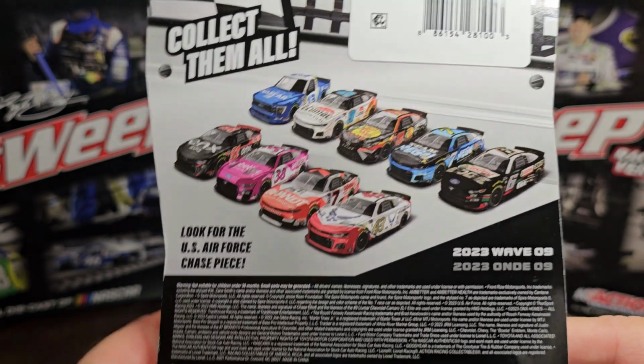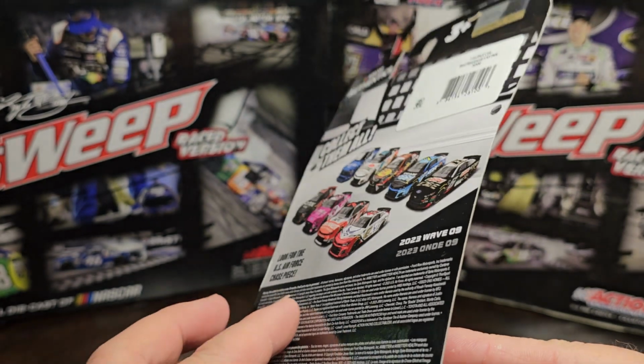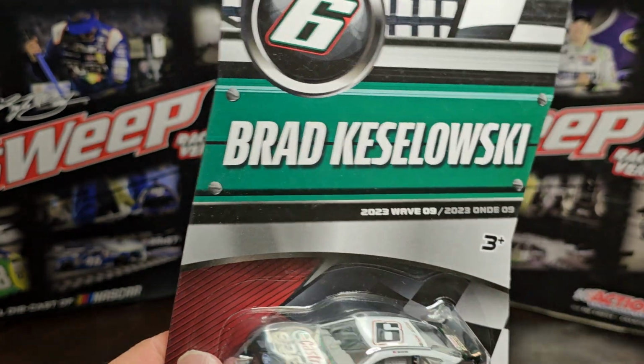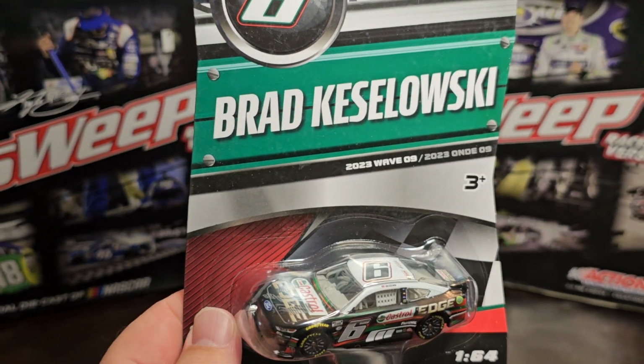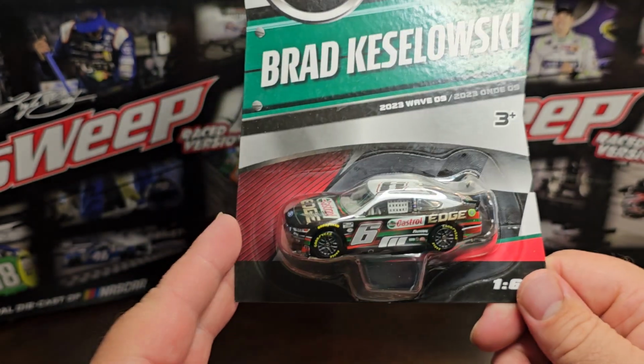So freaking hard to find around my area. Of course, my area only has a Walmart. We don't have Target or anything like that. So unfortunately, I was never able to find this chase piece. But I do actually have every car from this Wave.